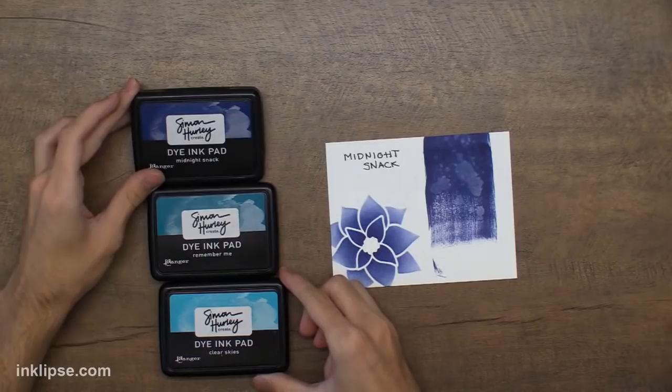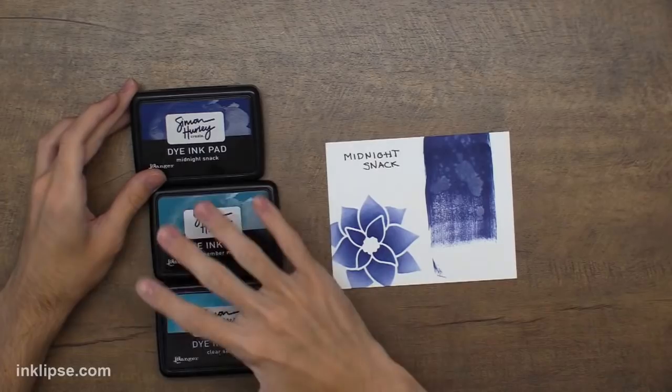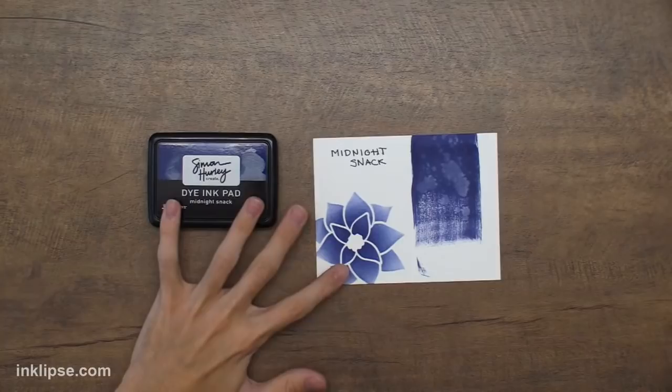This one's a little bit more of a mid-tone, kind of teal blue color. Here's a really nice sky blue. And then Midnight Snack really fills that in with the nice rich blue color. And I'm so in love with these three colors and really how they fill out the line. I think it's gonna give you so much more versatility when you're crafting with your Simon Hurley Create inks. And I cannot wait to see what you guys do with them.